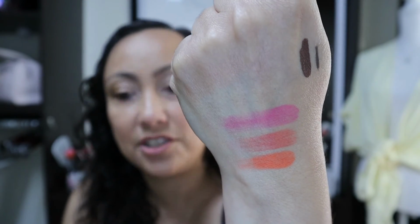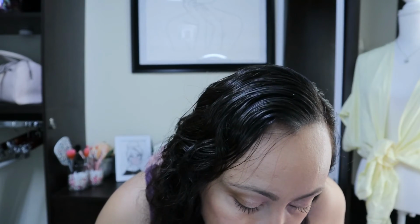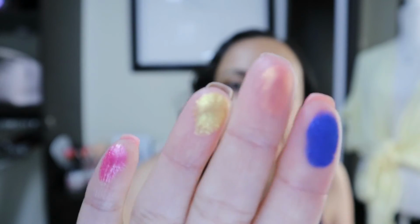Oh, look at that. That was just one time going in, one dip. Those are the matte colors, or a matte formula. And then let's go ahead and try some of these shimmers. We're definitely doing the blue, and there's this peachy gold color, and then, ooh, why not? We're going to do a gold and we're going to do a pink. Okay, look at all of these stunning colors with the shimmer.